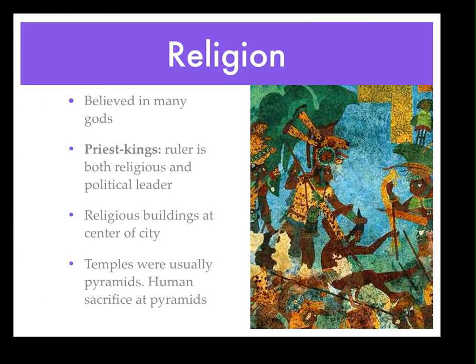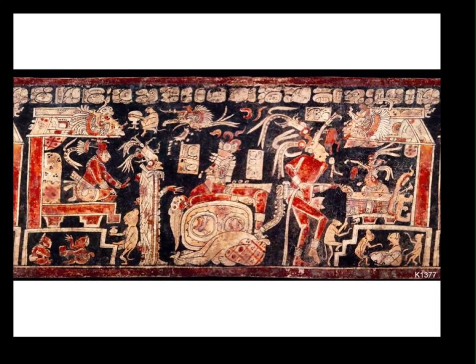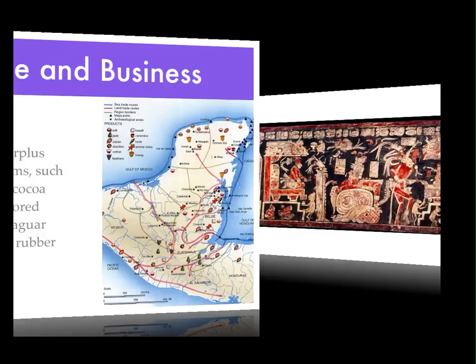For religion, they believed in many gods. They were polytheistic. The rulers were priest-kings, meaning that they were both religious and political leaders, and the religious buildings were at the center of the city. That's where all the action happened, and temples were usually formed with pyramids or in pyramid shape, and human sacrifices were performed at these pyramids. This is just a quick look at the human sacrifice here going on in the center.